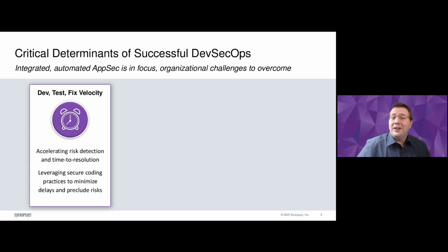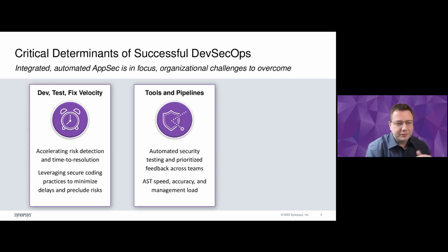Now, depending on how frequently you're releasing or what type of applications or data you're dealing with or other security controls you might have in place, this might be fast enough, or it might be dreadfully slow for CI/CD. But either way, we do see indications that organizations are emphasizing secure coding practices and developer security training to minimize delays to this timeline.